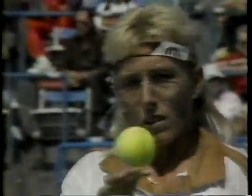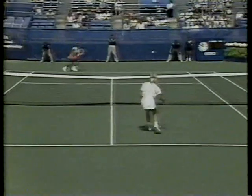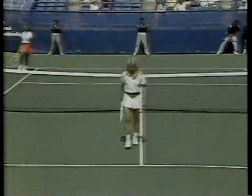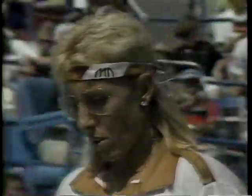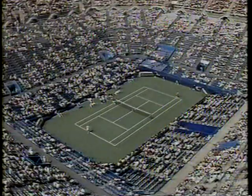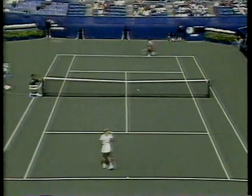30 love. So far effective. Two first serves. Now you have two players that are terrific athletes. 40 love. Really move well, a real important ingredient in this game, agility. And Martina is so graceful. You know, you sort of lose sight of that sometimes, how well she moves and how graceful she is in the process.